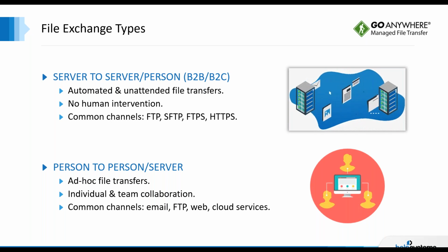On the other side, we do still have that person-to-person type thing, or person-to-server, more from the ad hoc file transfers. This is really where email is more prevalent. Things like team collaboration, whether it's email, or even FTP, which is pretty common still. Web cloud services, a lot of times it is going to be those web client portals where people can log in and drag and drop things onto the interface. But those are other methods that we need to pay attention to when we're doing those types of file exchanges.